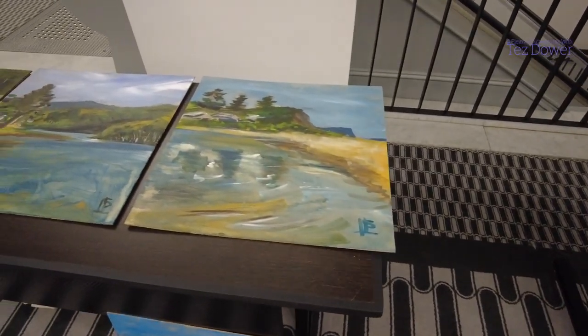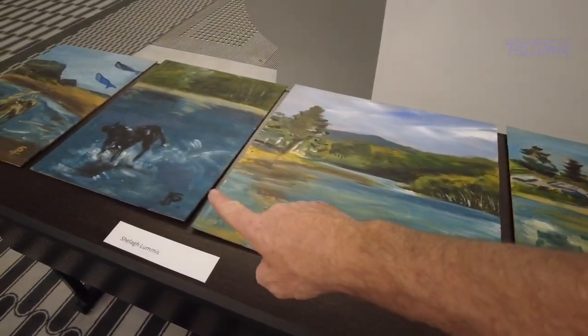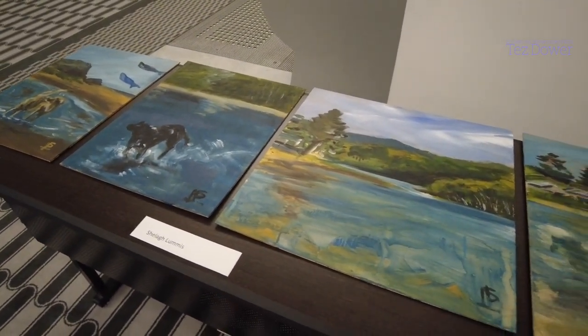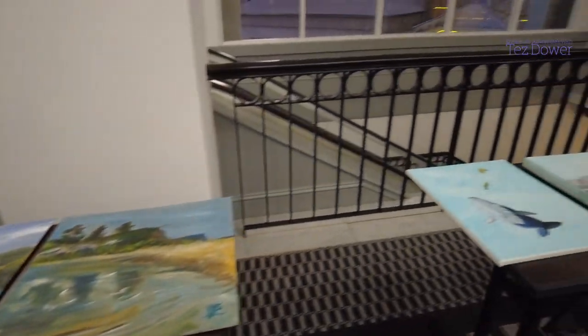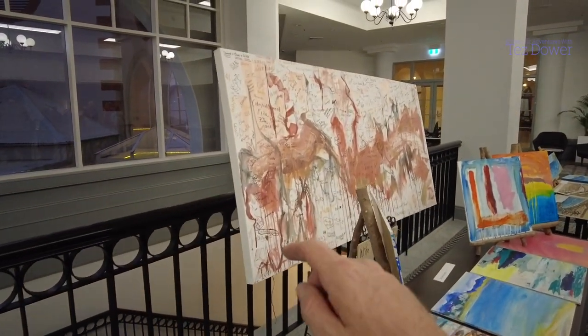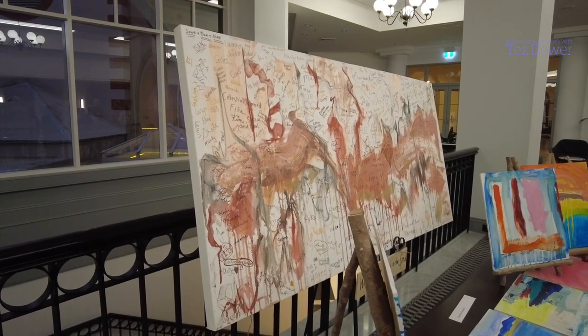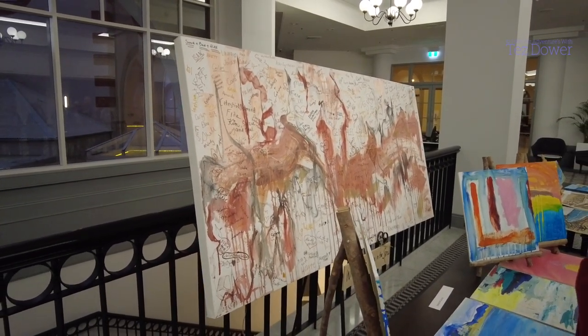They're beautiful, look at that. I really love that dog one. Oh, that's nice. Beautiful they are. So we head over here. This one here, the artist told me that she got everyone that come along to do their signature. Beautiful.